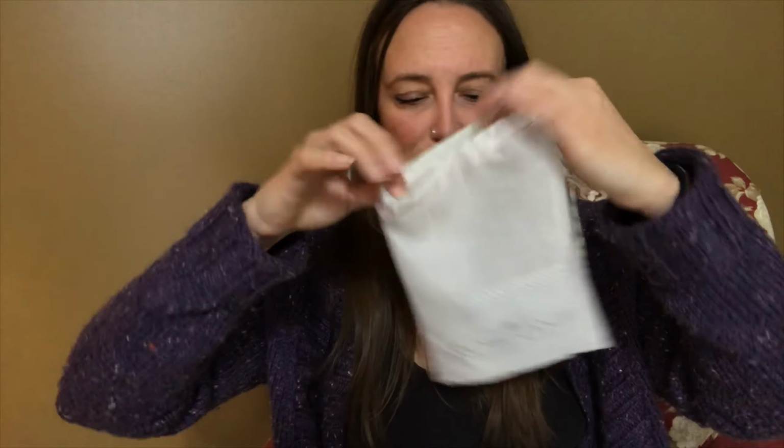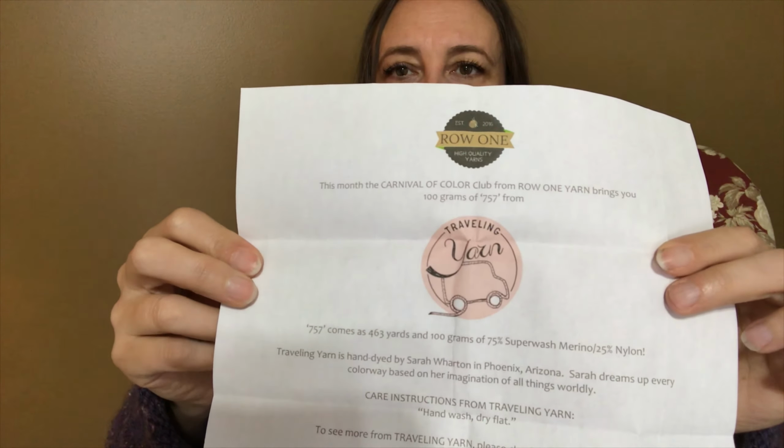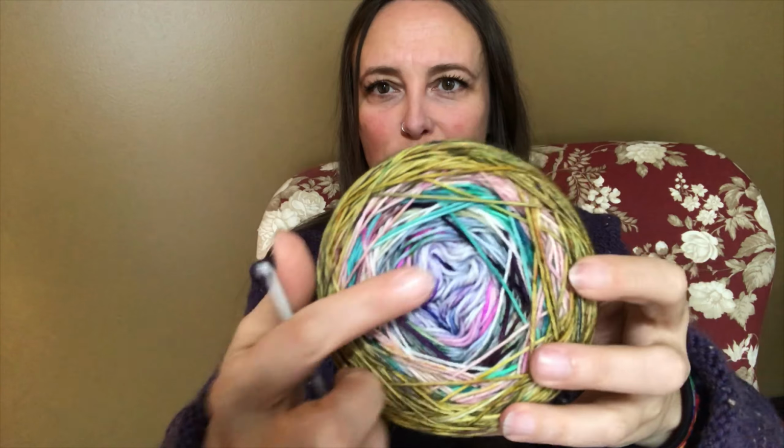So all of these colors were in this little bag, and there's usually little treats in here, candy or a stitch marker. It's really fun. So let's see. This dyer is Traveling Yarn, and the colors were lovely. Stuck my crochet hook in it because I don't want to lose my crochet hook, but I especially like this color out here. A lot of purples, teals. I love making these magic cakes. They're so fun. And then you just go. I love it.